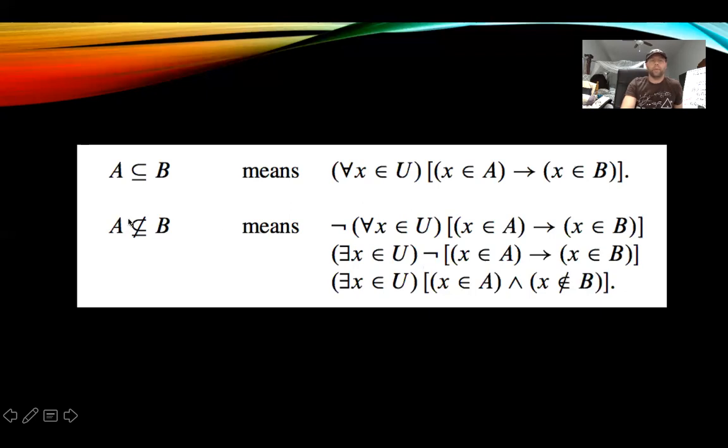So A not a subset of B means there exists an element from the universe where X is an element of A and X is not in B. That means A is not a subset of B because there's something in A that isn't in B, which makes sense intuitively as well.